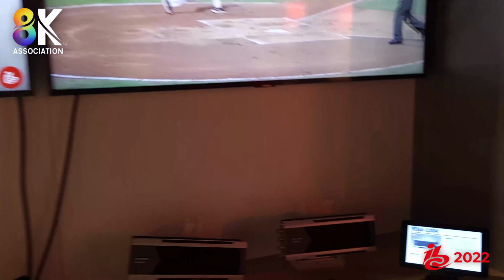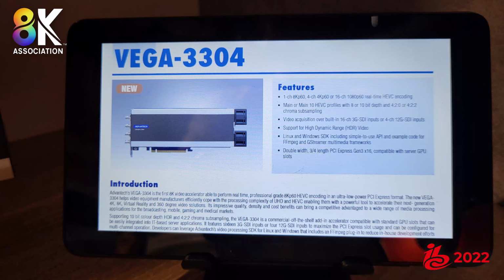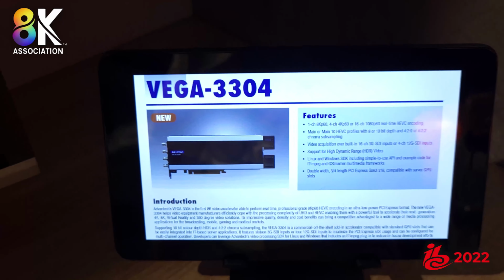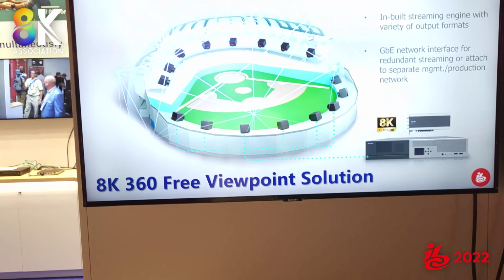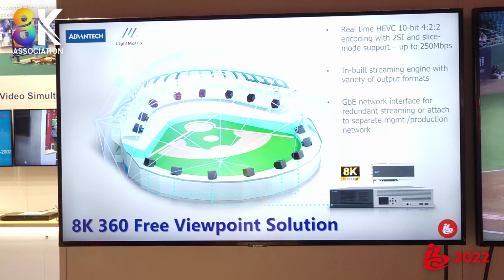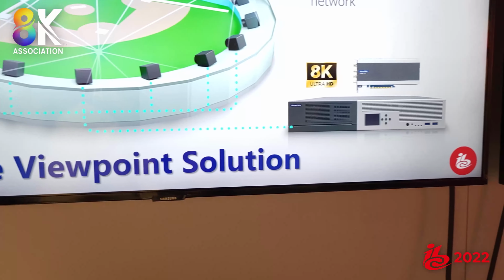So first of all, Advantech offers this product here. This is a PCI-based encoding card. It uses Intel chips to encode 8K at 60 frames per second. And what they've done is worked with this company called LightMatrix. It's a Taiwan-based company who's assembled this array of cameras around a baseball stadium to be able to create this 8K 360 viewport solution.